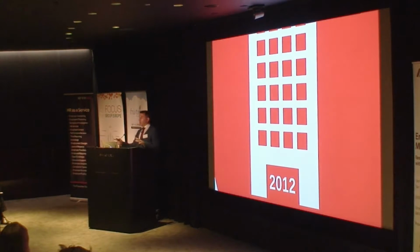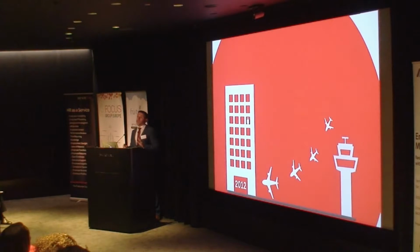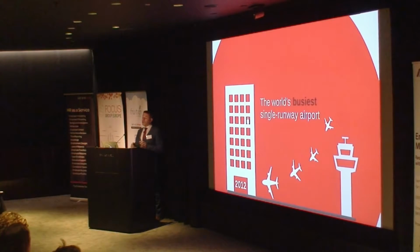So, if you had been with me in the summer of 2012, you would have been looking out of the 5th floor window of an office block room about half the size of this room, looking out at the hypnotic sight of plane after plane landing on the world's busiest single runway airport at Gatwick.